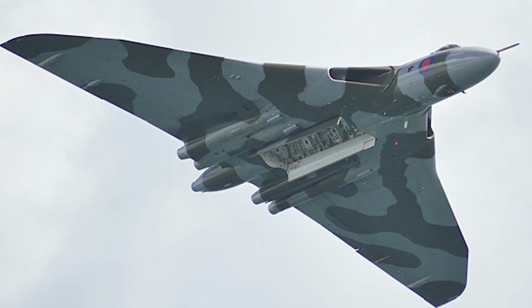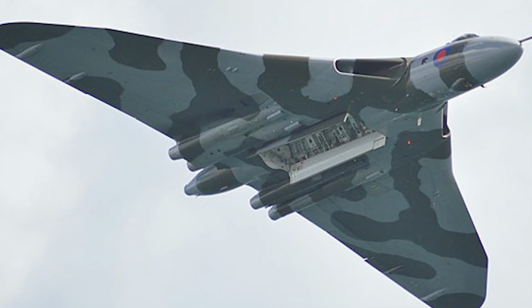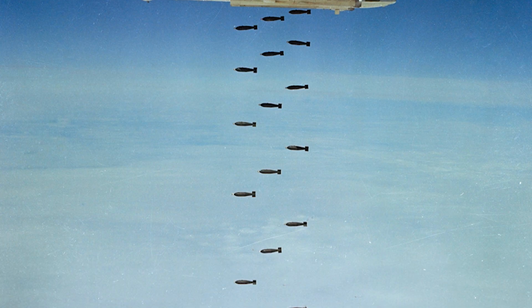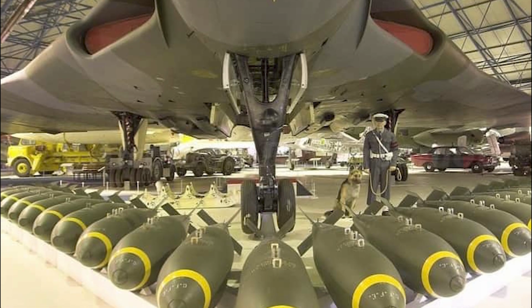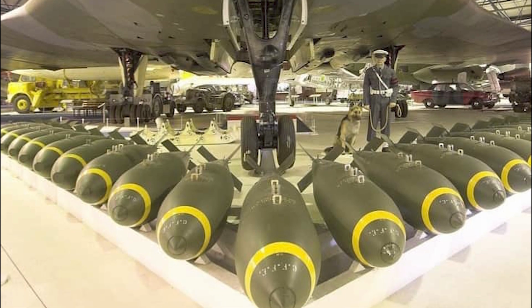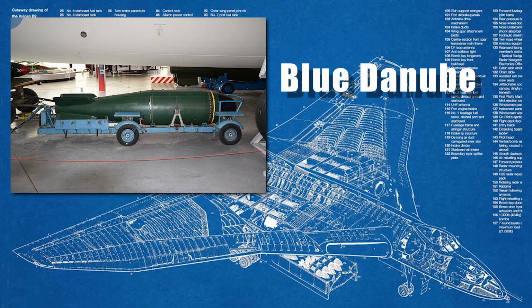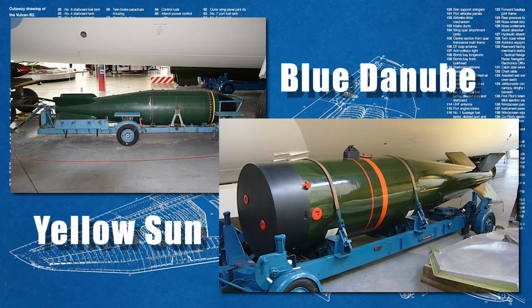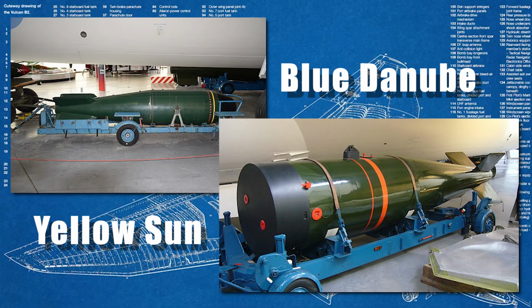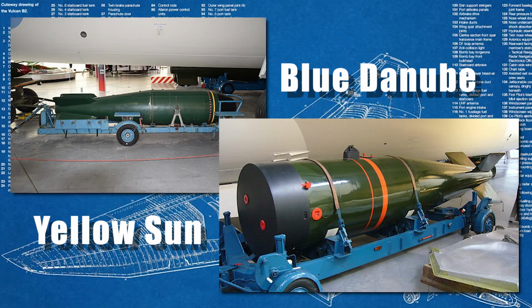The Vulcan's spacious bomb bay showcased its operational flexibility because it accommodated a wide range of armaments. In its early years, the aircraft carried Britain's pioneering nuclear weapons, including the Blue Danube and Yellow Sun, which formed the backbone of the UK's nuclear deterrent and provided a robust response to potential adversaries, in this case, the Soviet Union.